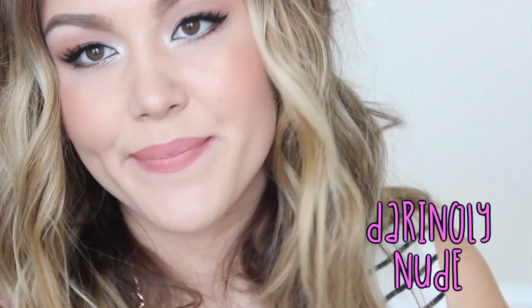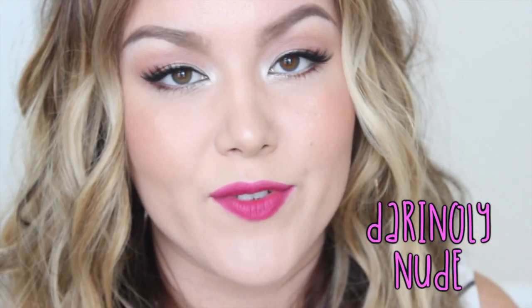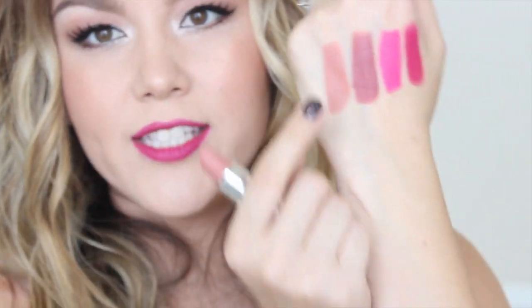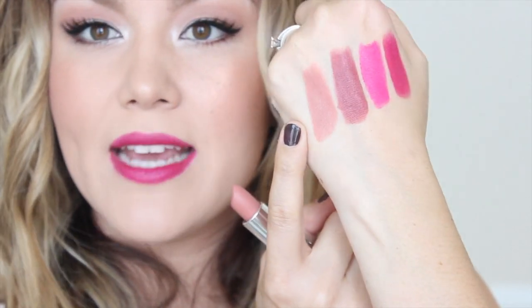Now, I always mention this, I'm still someone who's much more comfortable wearing brighter, bolder colors. So nudes are still kind of scary to me because I feel like a lot of them wash me out. However, this one has just the right amount of beigey pinkness to it. That was weird, I just had a shiver. So it doesn't just wash me out and make me look like I have a dead zombie mouth. So that right there is Daringly Nude.